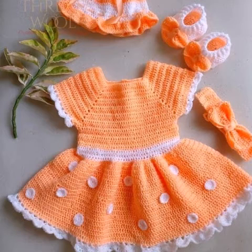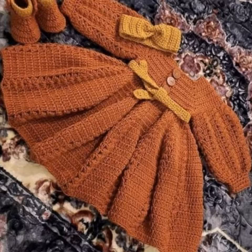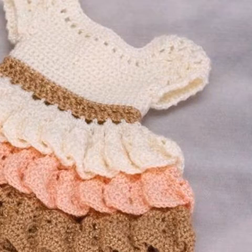For those people who are searching for beautiful and outclass crochet baby frock designs, crochet color combination is very important. Color combination enhances your designs and makes them look very fabulous. Crochet baby frock designs can be attached with pearls, stones, ribbons, laces and many more things also.